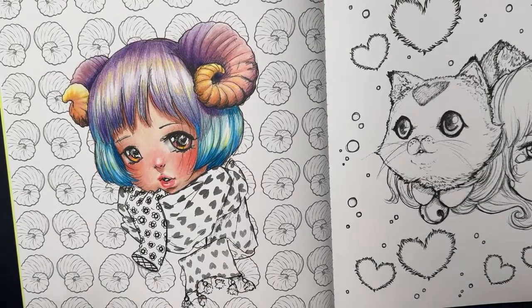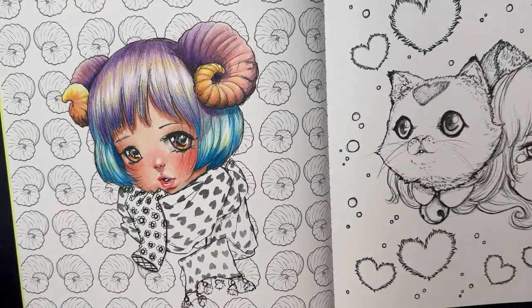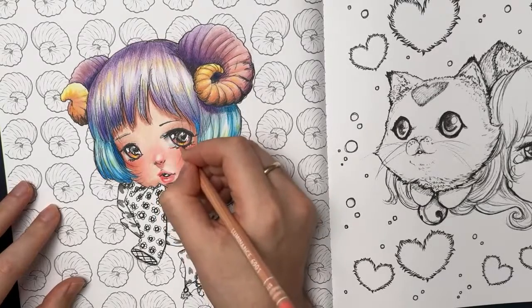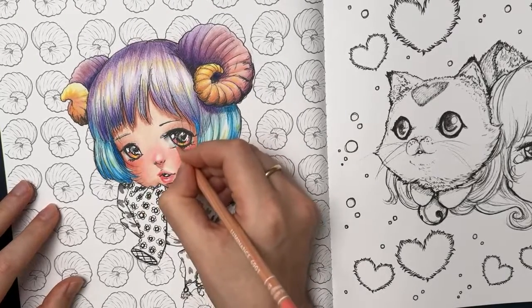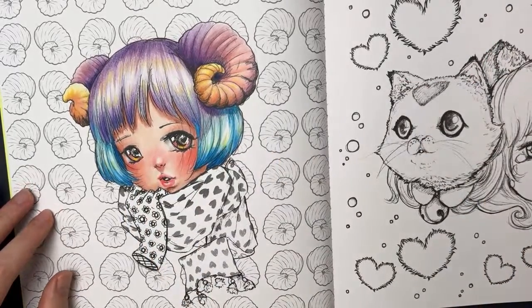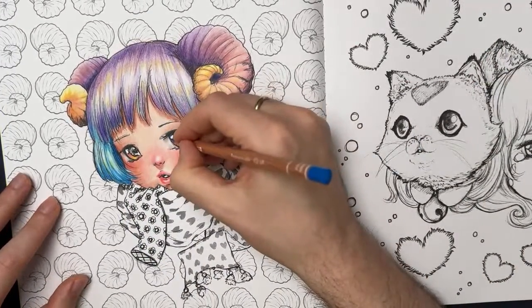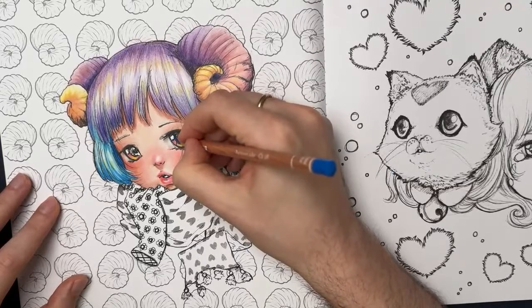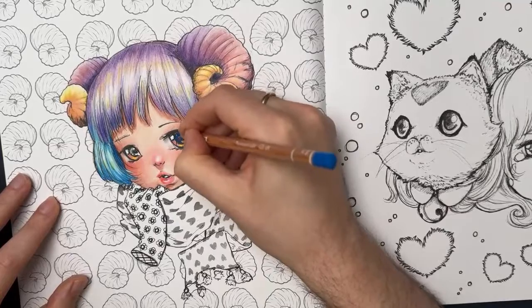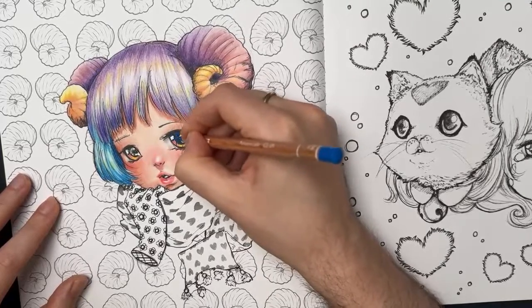But then I also get like disheartened because I look at other people's coloring books and I'm like, mine is nothing like that. Like it's not better or worse. It's just like a different style. And I see these other coloring books that are doing so well and I'm like, mine does not stand a chance. So I don't know. We'll see. It's basically themed on sketches from my sketchbook. So there are some new ones in there as well.